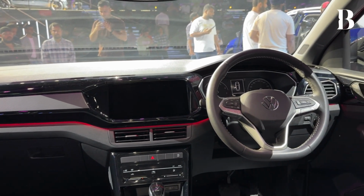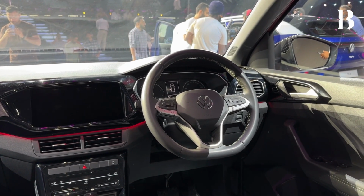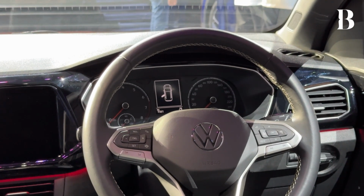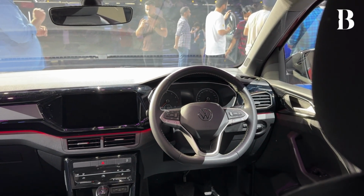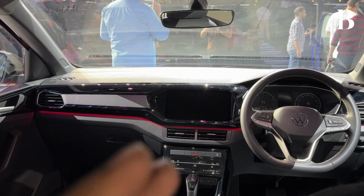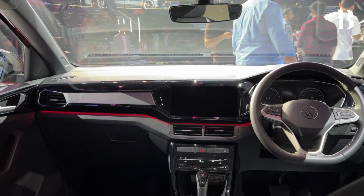The steering wheel does not get the red stitching like the earlier version that I showed you, but it does get a grey stitching that matches the rest of the steering wheel elements very nicely. There are the analog tachometer and speedometer with the slight LCD digital display in the center. Overall, this car also will appeal to a lot of buyers because of its attractive packaging with the 1-liter TSI engine and the option to go in for both the automatic and manual transmissions.